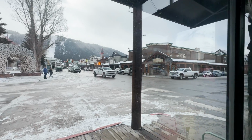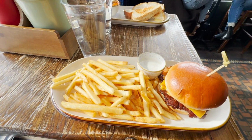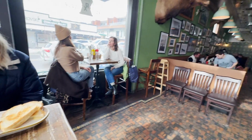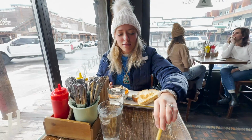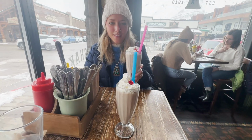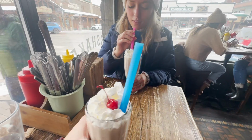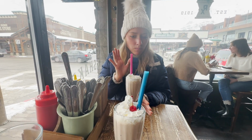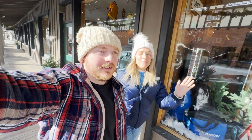It smells so good. Looks so good. Have you tried it? No, I'll try it. That's incredible. So we had the most delicious lunch.